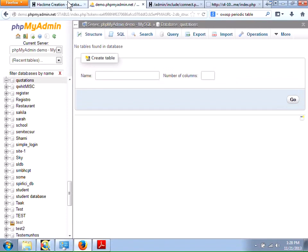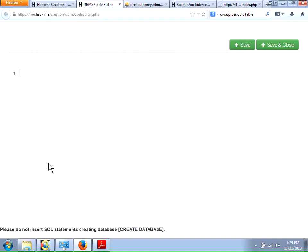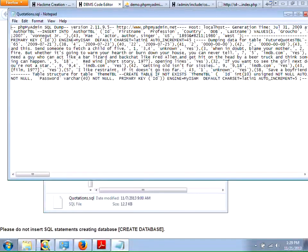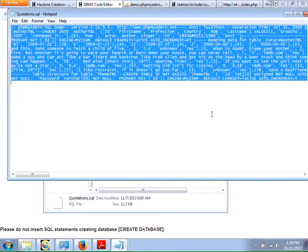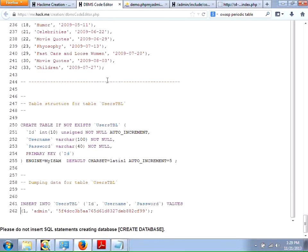In this case, I already have SQL code. I already own a dump of the database, the schema of the database, so I can just click on Insert SQL Code, and this is the place where I have to copy and paste the SQL code. This SQL code is here. Let's see how I can open it. Basically, we should open it with some other editor. So let me copy everything, and paste it here. Here we go.